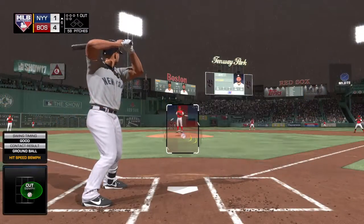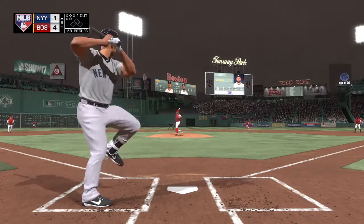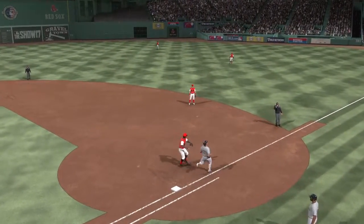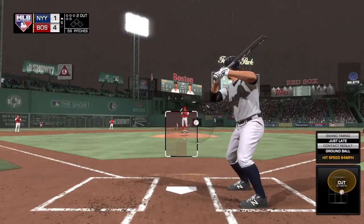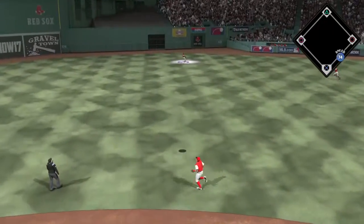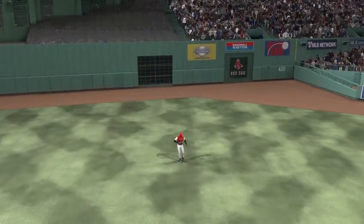Matt Holliday will get the call here as he'll hit for the pitcher. Number 17, Matt Holliday. Now here's a swing and a ground ball for Kinsler at second base. Throw on to first, and Holliday will take a little vacation as he's retired. Left fielder, number 11, Brett Gardner. High in the air out to center field. Griffey waits on it. And the inning is over.